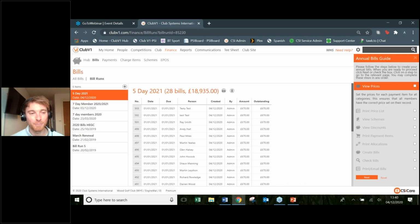Now I've just remembered why it's saying 28 rather than 29. At the start of the presentation, we moved one member from 5-day into resign, but we scheduled it so it's going to happen on the 1st of January. Now, because we've raised these invoices for the 1st of January, that member has been excluded from this bill run, which is fantastic. So this time, let's click on the word amount and we'll have a look at our membership.